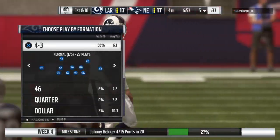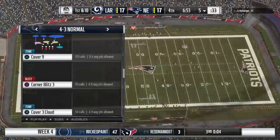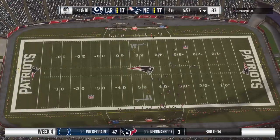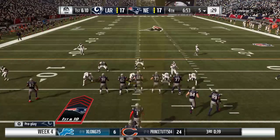And the Patriots gearing up to go now. Some good games going on in the early window. This might be the best of the bunch.